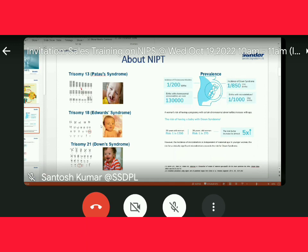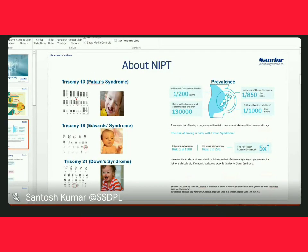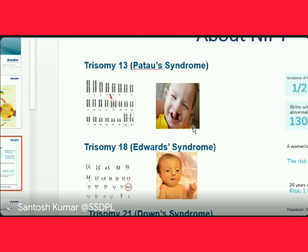As I explained in the previous slide, these are the three basic chromosomal conditions we are referring to in NIPT. Just look at the born child and their condition. The first one is trisomy 13. This is called Patau syndrome. Just see, the 13th chromosome has triplicated. One extra chromosome has been added here. Can you see the marking of trisomy 13?